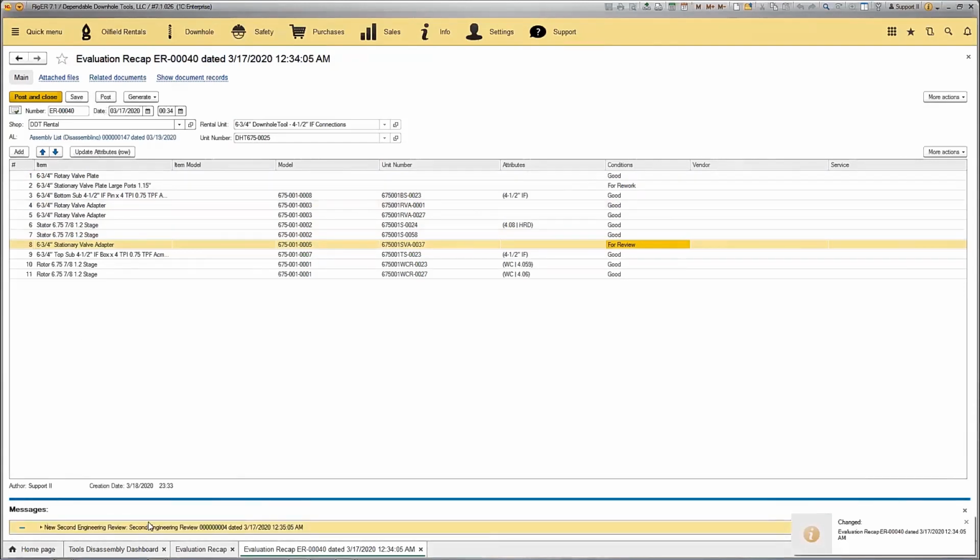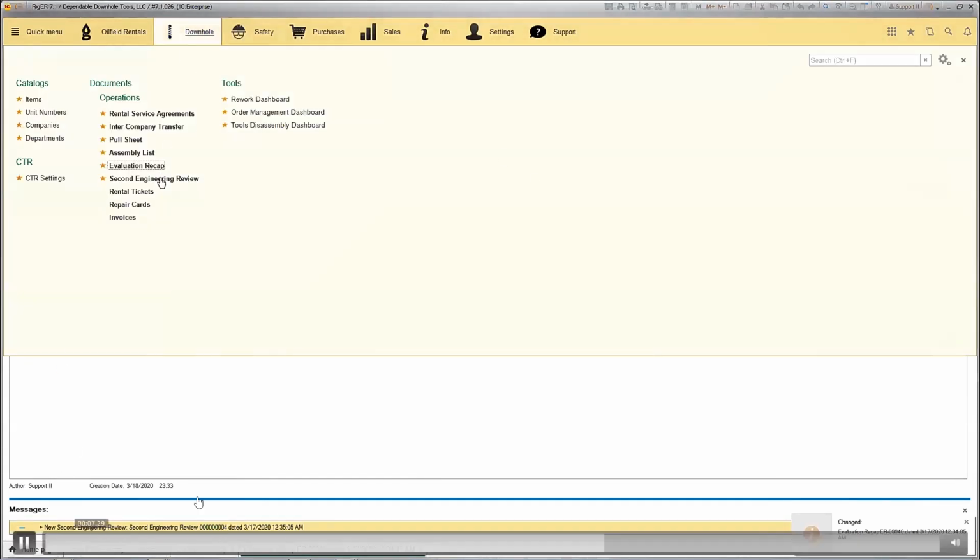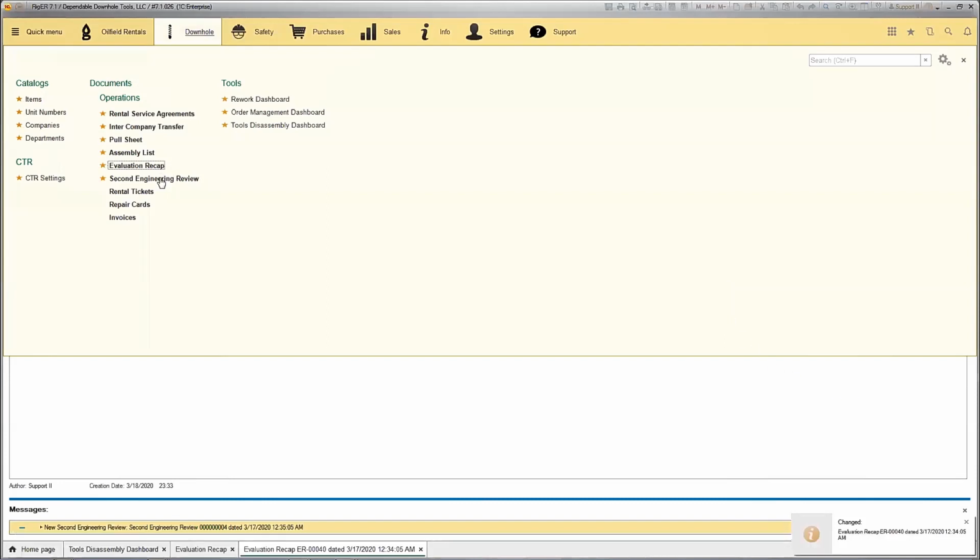Now upon posting, this second engineering review is generated. The second engineering review is waiting for the third-party inspector to come and open up the review and go through it and verify it. So let's go ahead and go to the Downhole module again, and we'll select second engineering review.